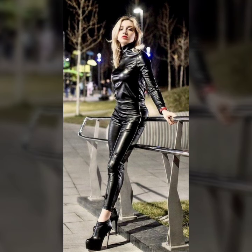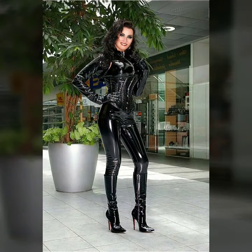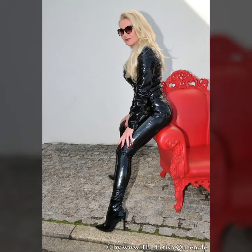Different collection of bodycon, some ideas, mini bodycon. Some ideas, knee length, ankle length, low length. So beautiful collection of leather jumpsuit.